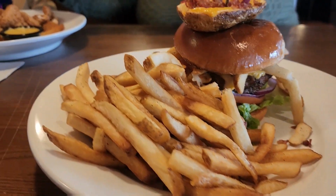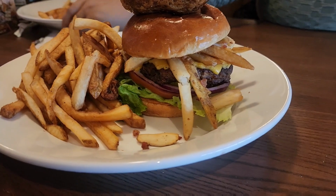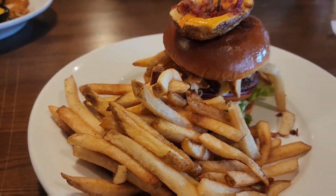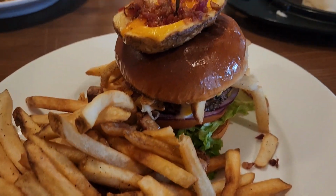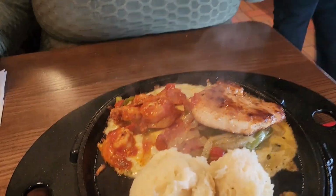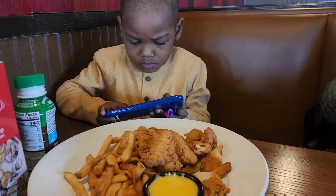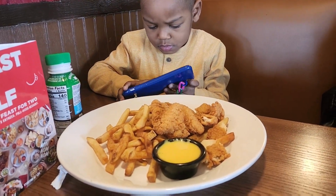So my sandwich is out. It looks good. It has a potato wedge on the top with some cheesy fries on the inside of it. Big juicy burger, okay? And them fries, they were just right. They weren't too salty. I don't like salty fries, so they were perfect for me. Tyshawn has the sizzling chicken, mashed potatoes with green peppers and onions and red peppers with some shrimp over there. It looks good. Grayson has some chicken tenders with honey mustard with some fries and his chocolate milk.